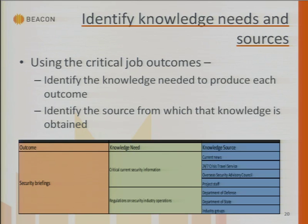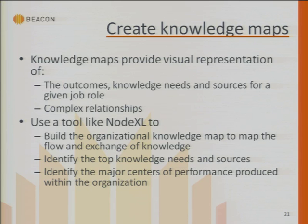So using the critical outcomes then, we work with them to understand, okay, if you're trying to accomplish this security briefing, what do you need? What do you need to get at? And we were able to define the knowledge needs, the knowledge requirements, and then define where those come from. So we're starting to build this now, and again, we're building it from performance to the finer points. That then took us into the activity of creating the knowledge maps. So this is the outcomes and knowledge needs and sources. And it demonstrates the complex relationships.